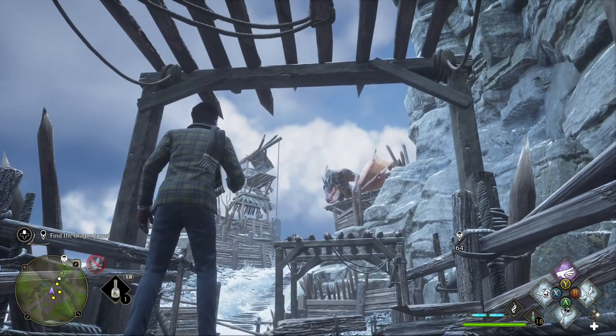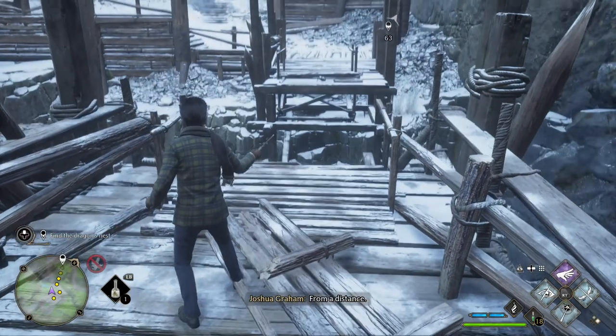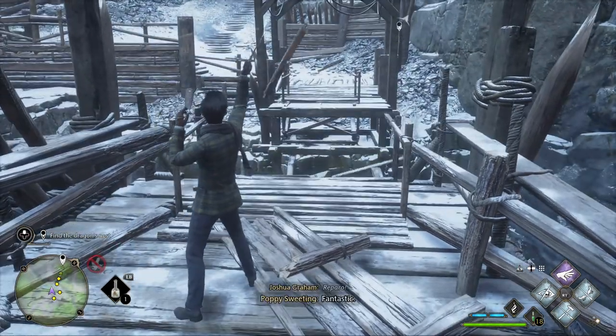There she is again. She's ready from a distance. Wait, it's the wrong spell anyways. I'm trying to do Reparo. Reparo. Fantastic.